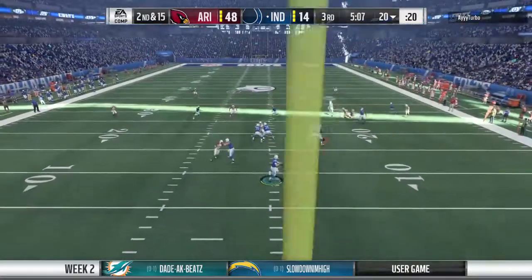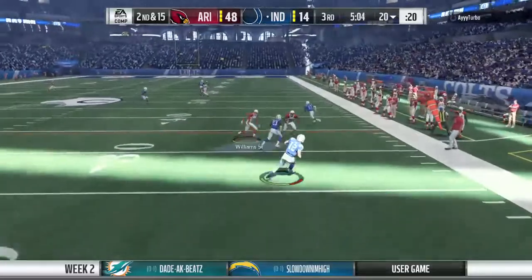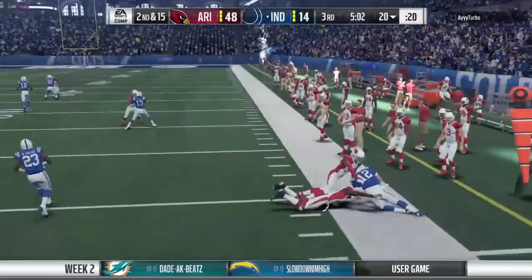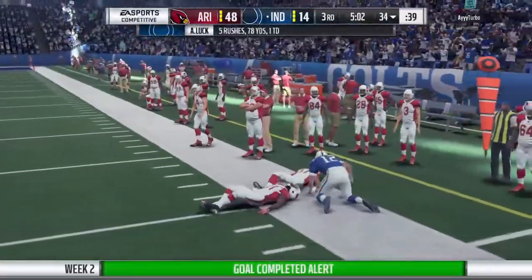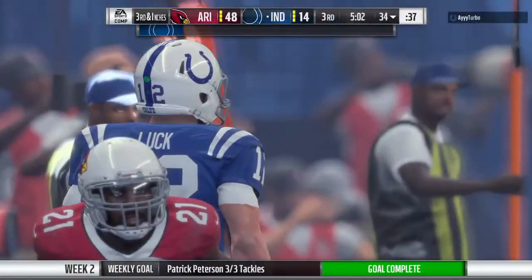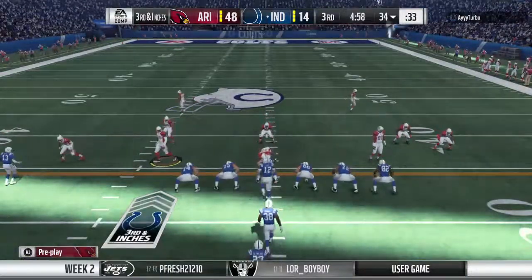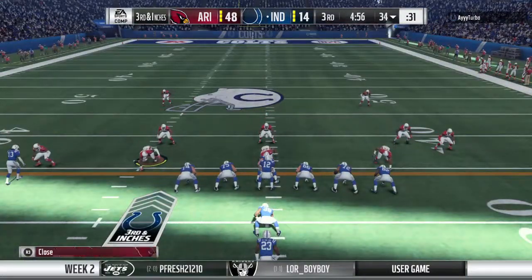To throw on second down is Locke. Flushed out right. And he's got some space here. That one good for 14 yards. And they'll be faced with a 3rd and inches. That was a definite passing down, but he was able to leak out and pick up some good yardage, even though the coverage was excellent.